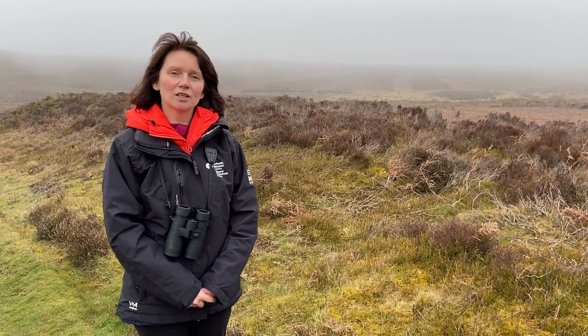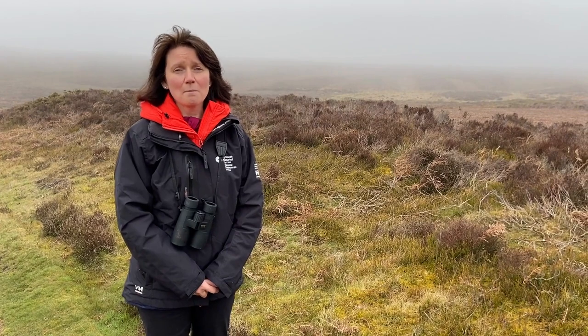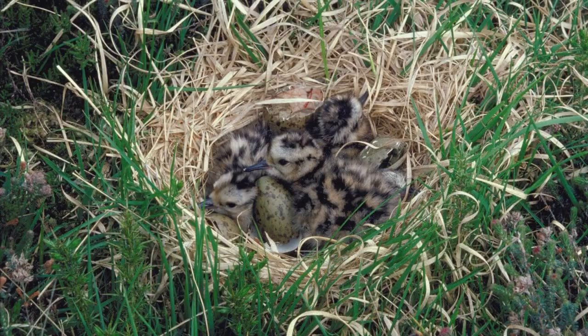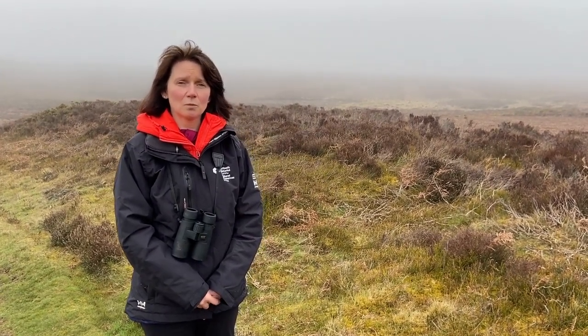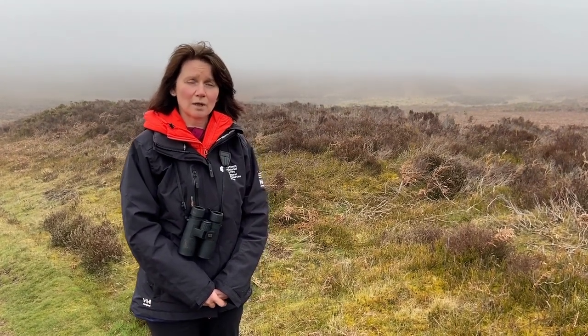Reasons why curlew are in decline in Wales, as elsewhere in the UK and in Europe, are complex. The main factor leading to the decline is low productivity of chicks. Curlew need to breed at least one chick every other year to maintain populations, and we are nowhere near that level at the moment. The factors affecting productivity are also complex.